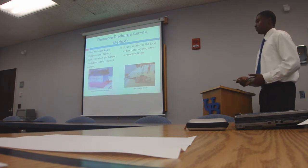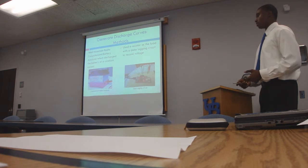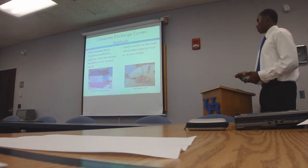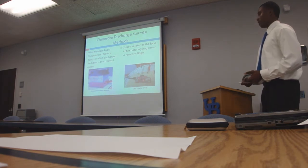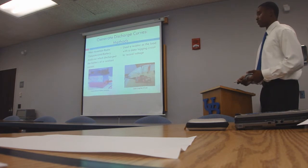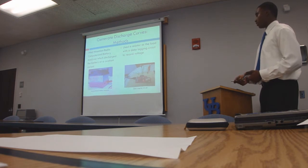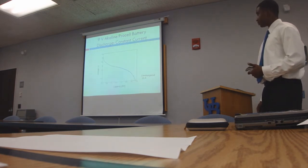I used 2 different methods to generate a discharge curve. The first one was using this system right here, a computerized battery analyzer, and that plotted points that was connected to a computer every second with a constant current flowing through it. And the second approach I took was using a data logging circuit. I created a circuit with basic resistors discharging, you see one right there, one right there, and one right there. Those resistors discharged the battery, and it seemed to discharge at a slow rate, but at one point it dropped off, and that recorded along the computer also.